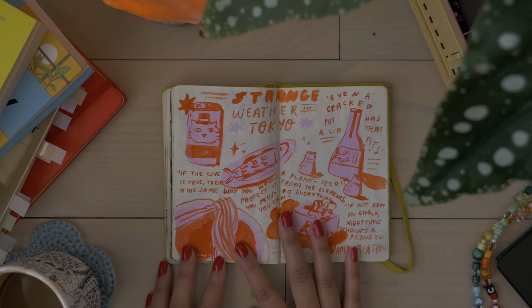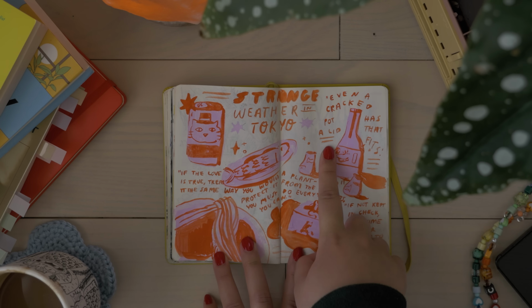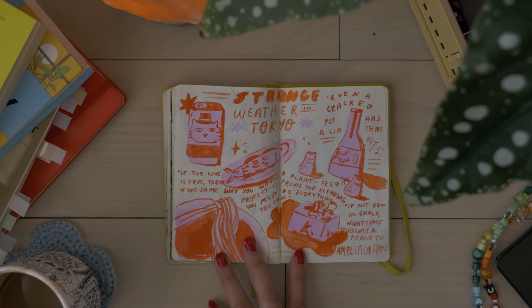And I used gouache for this spread. I just took it straight from the tube. I really like these two colors. Quote, "Even a cracked pot has a lid that fits." Cute.